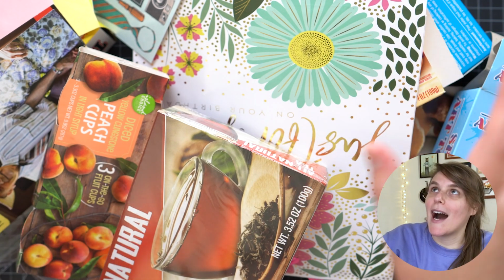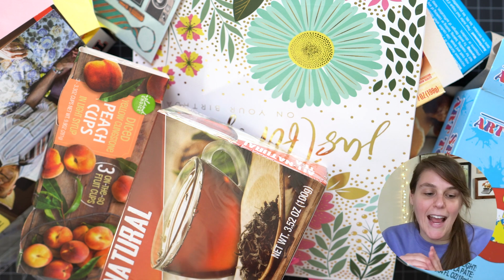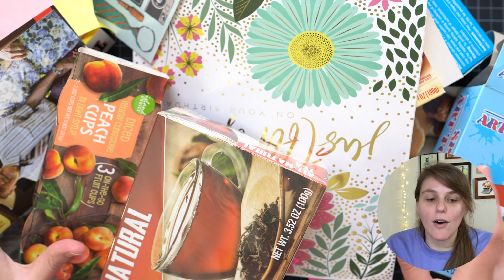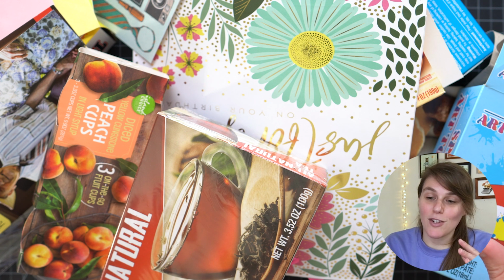As you can see, I have a pile of weird stuff here today. I wanted to do something a little bit different and give myself a little bit of a challenge. So I went to a dollar store and I picked out a bunch of stuff that I'm hopeful I can make a collage with.